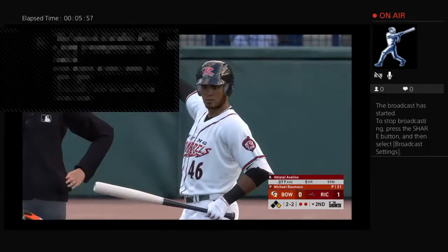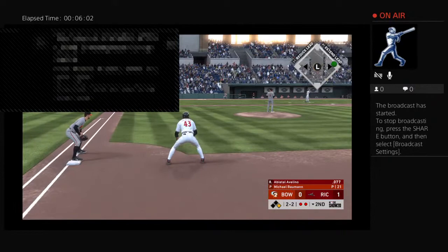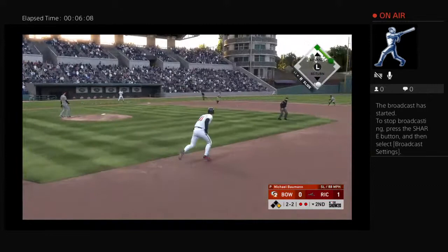Stepping up to the plate, Abiatel Avellino. And he's looking to get it going, off to a bit of a slow start this year. The 2-2. Hit hard on the ground to short. Reined in. On to second for the force out, and the side is retired.